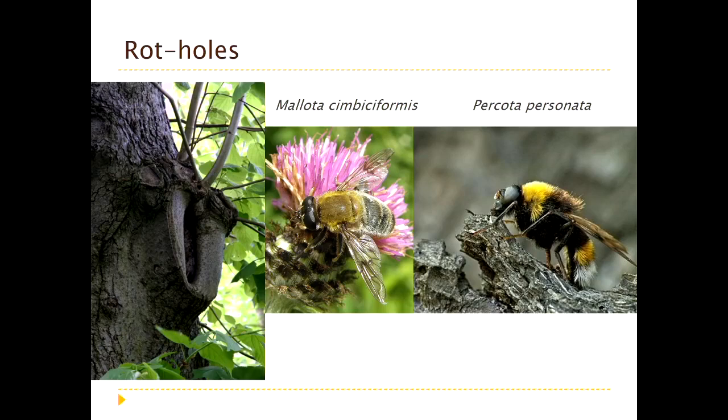Why? Well, fly larvae have very, very poor abilities to avoid desiccation. So they need a wet environment. So they can't cope with sort of dry red rot of oak, but they can cope with a private swimming pool, which is absolutely ideal for some of these rather wonderful things. They're often tremendous aculeate hymenoptera mimics.